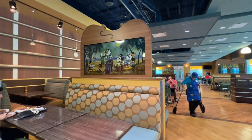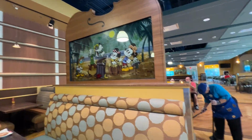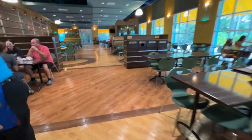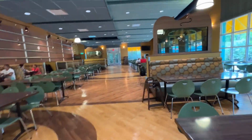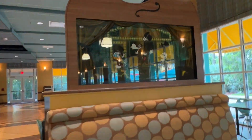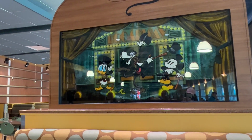There's even a little bit of seating outside. And I do love these cute musical Mickey and Minnie and Friends touches throughout. You will bus your own trays here in those little areas, and you can do to-go, and they will give you some lids and a bag, and you can easily take stuff to your room.